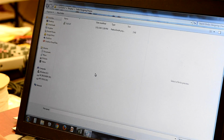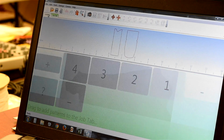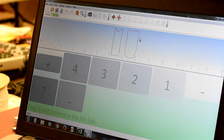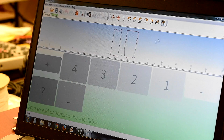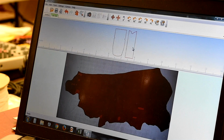So we're going to go ahead and go into Dallas Designing Dreams, the patterns that we just digitized for Arthur. And Arthur, you said you wanted to max out the hide. Which patterns did you want to max out? We want to go out. Okay, so this one we're not going to cut? You can cut a couple of them, maybe. Maybe a couple samples? Yeah. Okay, so we'll do 2 samples there, and then let's just say we can get like 100.